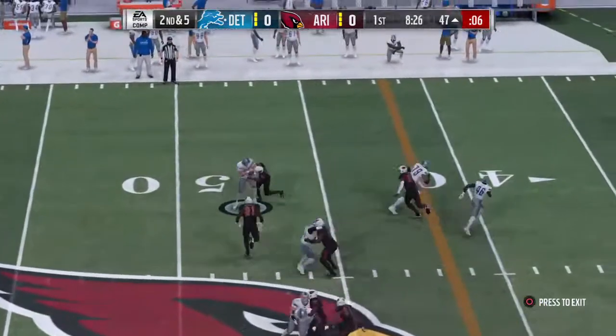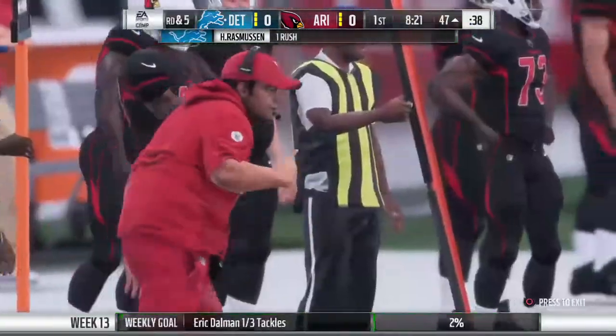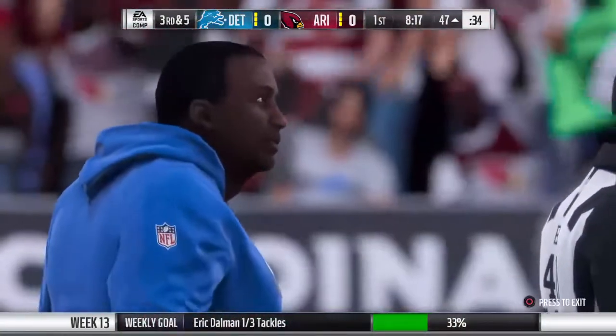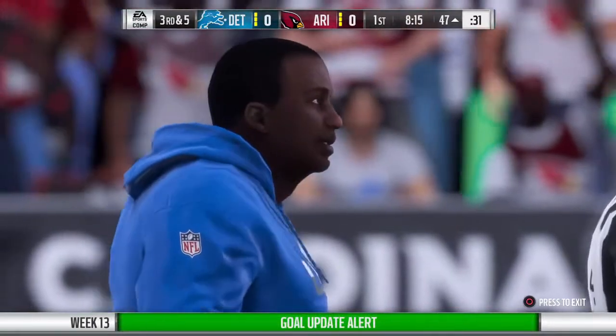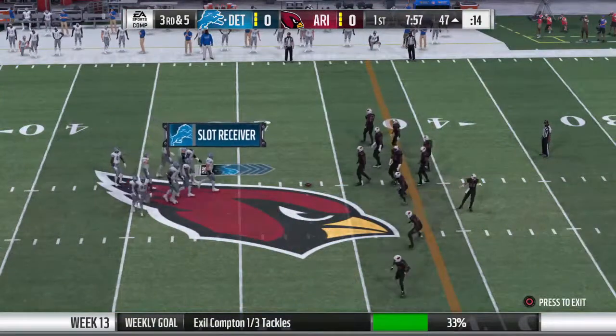Now they'll run the option to the short side left. And nothing doing. He's immediately taken down at the line of scrimmage. Call it no gain on the keeper, and it's going to bring up a third down. So third and medium here, 3rd and 5.